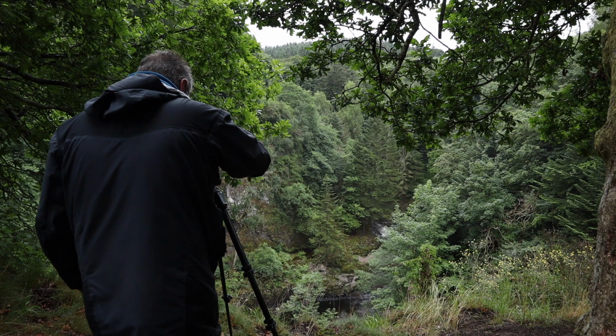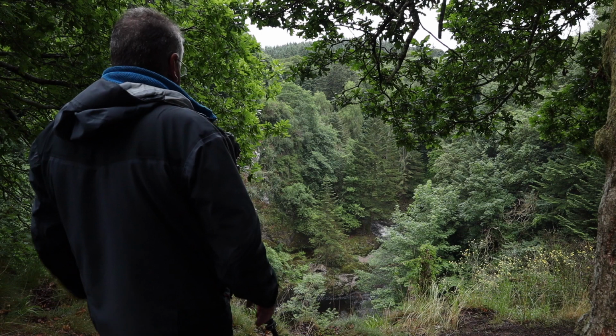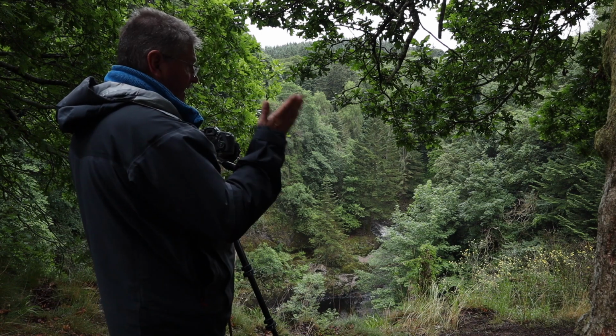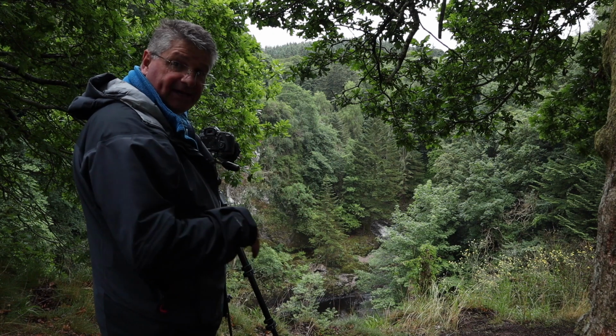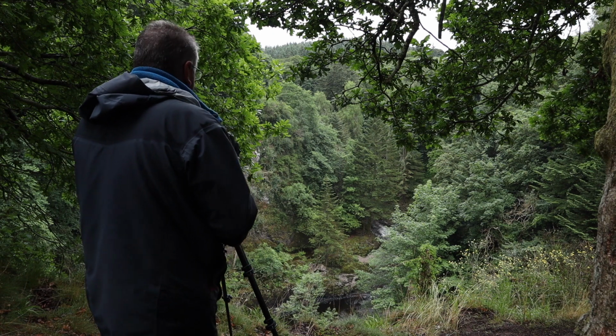The sun was supposed to rise in that direction, so if you check the Photographer's Ephemeris, that actually shows you the sunrise, the sunset, the moonrise and the moonset. So it's a good app to use if anybody's interested.